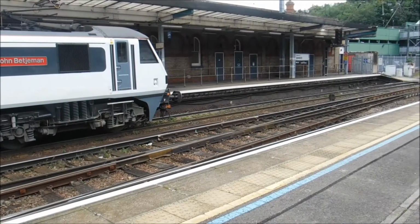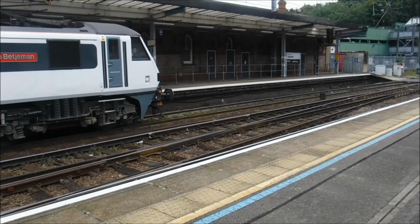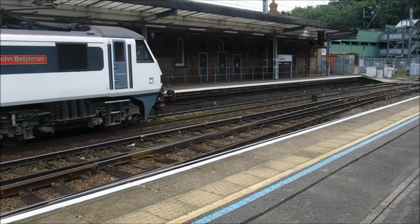Right, we've got 90007 now, about to depart from Ipswich Station, on the front of the 11:43 service to London Liverpool Street. Off it goes.